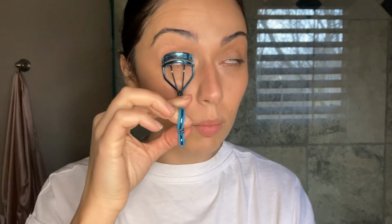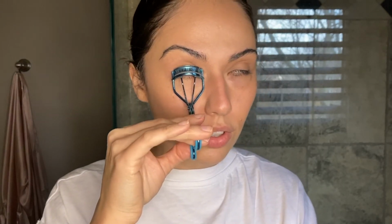I could go in again with an eyeshadow brush and use the same bronzer that I did, but I'll be putting on mascara and I'm not really going for that smoky look today. So this is next. This is going to be a look. My eyelashes are so long that I have to catch them all.